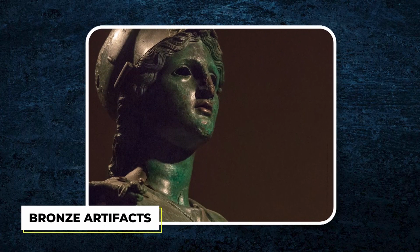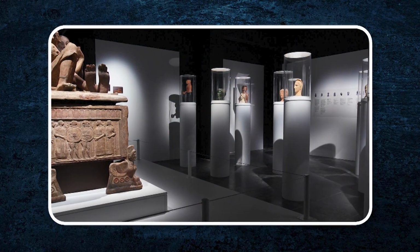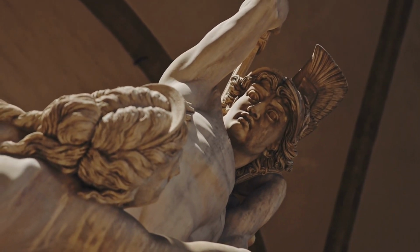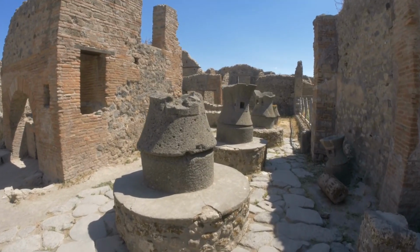The bronze artifacts found in their tombs showcase their metalworking talents. These advancements didn't stay within their own region. They spread and had a big impact on the development of ancient European civilizations. Now, let's see how these finds connect us to the past and shape our future.